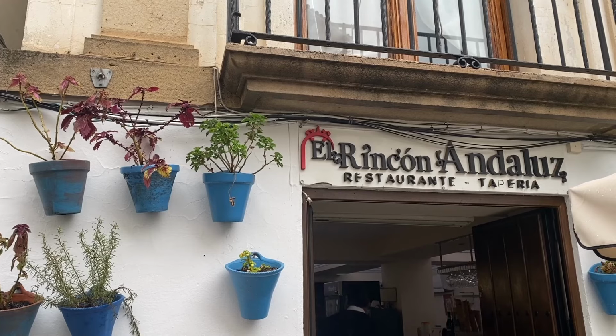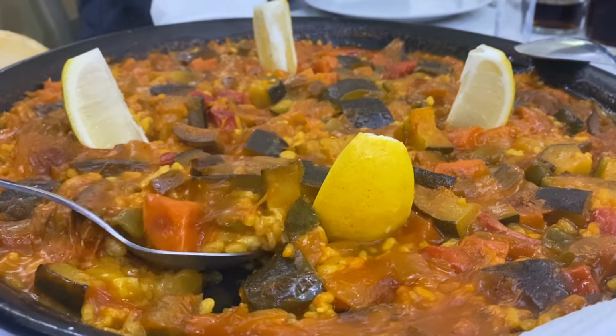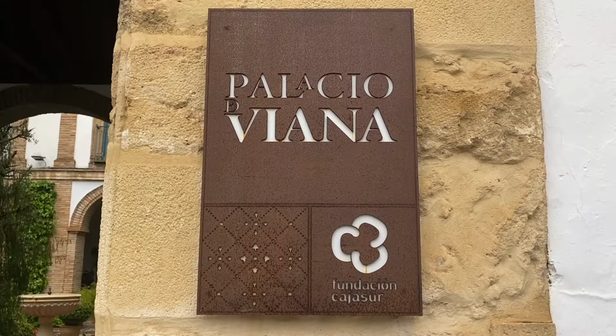For lunch, we headed to the El Rincón Andaluz, where we enjoyed a very tasty vegetable paella. After lunch, we headed across town to the Palacio de Viana. This is the Palacio Viana, a series of 12 patios and courtyards that you can walk through.